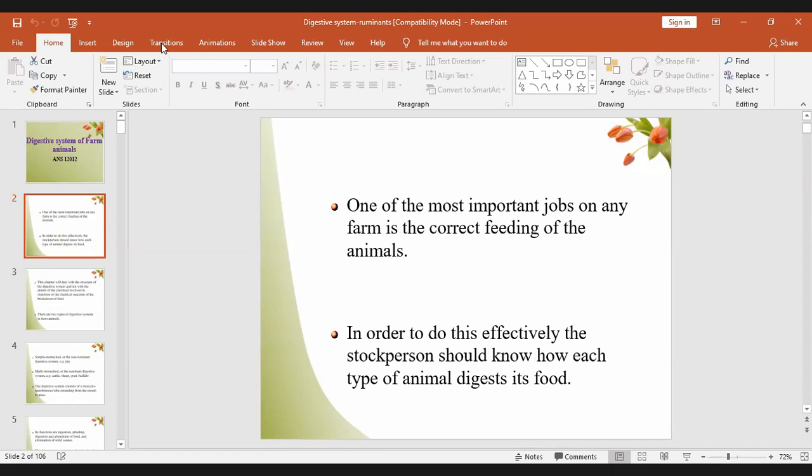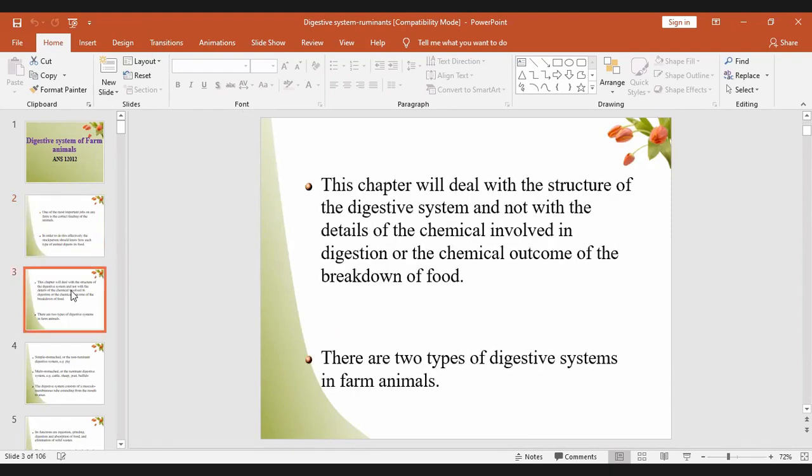One of the most important jobs on any farm is correct feeding. The thing that's very, very important in animal farming and animal science is feeding. Feeding governs everything in animal production. In order to do this effectively, the farmer should know how much each type of animal can be fed and how it gets digested. So here we will study anatomy and physiology. What are the components of the digestive system? Special attention we give to the complex stomach, because other things are quite similar.